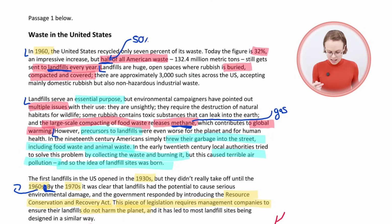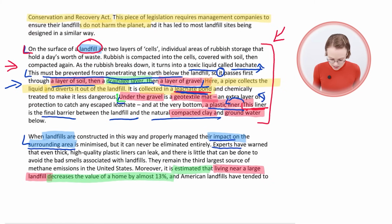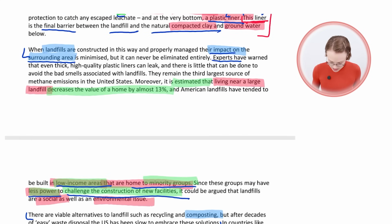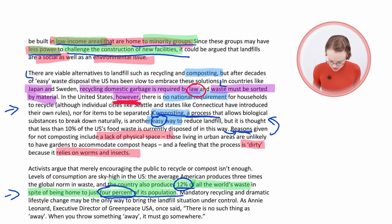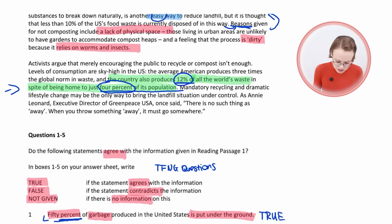If we have a look at the first paragraphs, there was nothing about that in the paragraphs, we remember that. Then this is the paragraph that described the landfill design. There was nothing about that either. The next paragraph also didn't talk about it. The next one was about composting, also didn't talk about it. So we're left with this one. Let's have a closer look at the last paragraph.